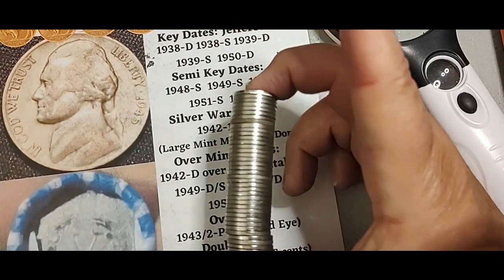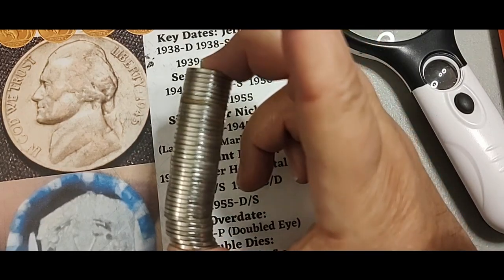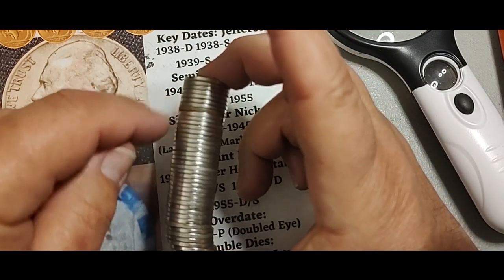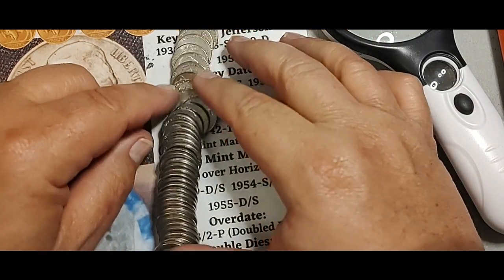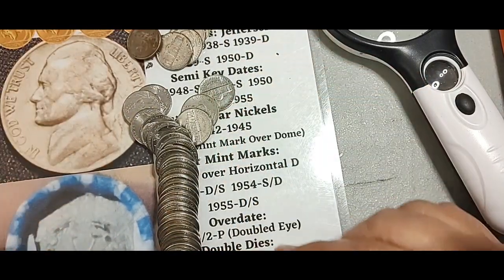When I get a roll open like this, the first thing I do is take a look at those edges and see if I see anything like ridges or just something different. Like there's a, it could just be a dirty coin, but there's an interesting color there. Yeah, it was just a dirty coin. Anyway, that's what I do.